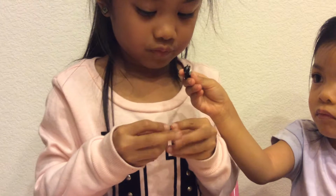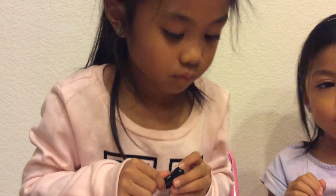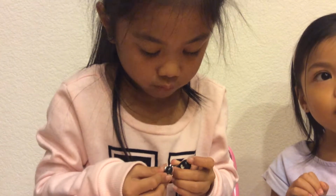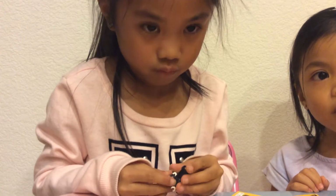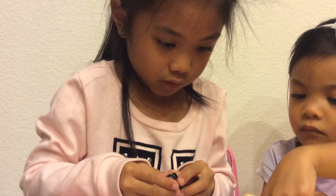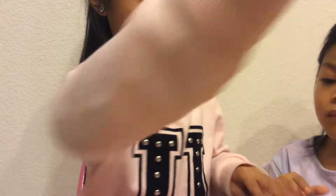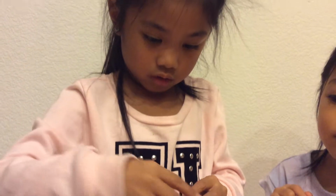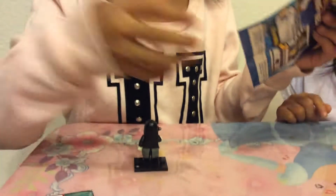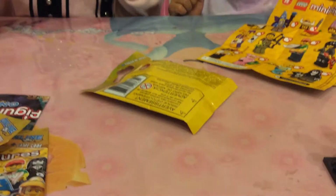And the one we got for today is the bottom left. This is what she looks like. It's hard to put on her skirt.